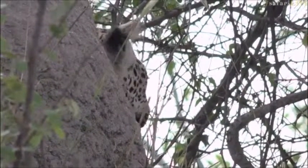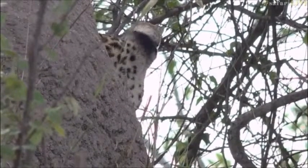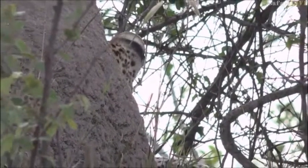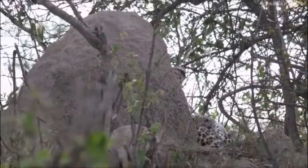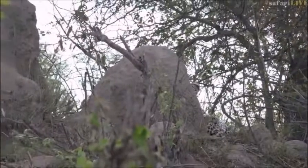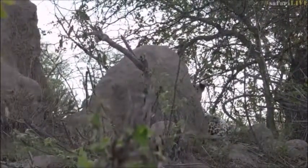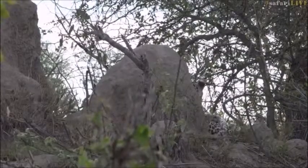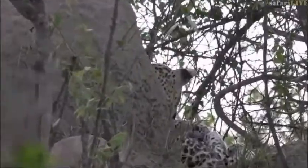And now this young female is playing a bit of hide and seek with us at the moment. She's hiding just behind the termite mound. She's moved, repositioned, and she was out in the open. And now she's just moved around to the other side. But I think she was just stretching. These young cubs often do get a bit restless. They don't lie still as much as adults can.